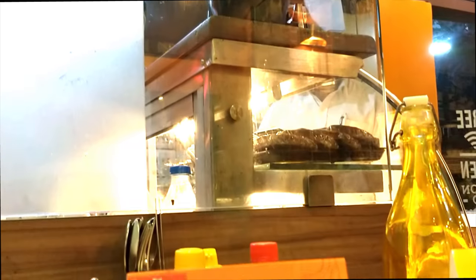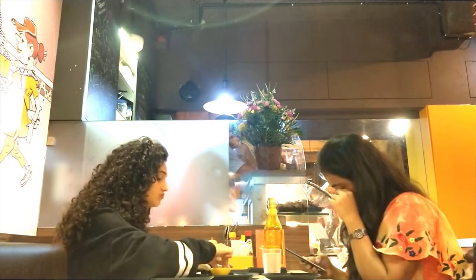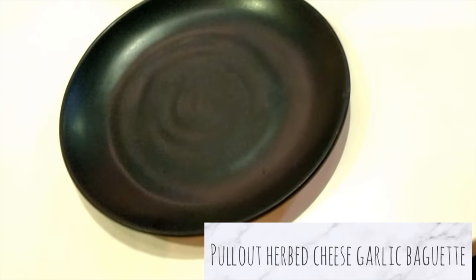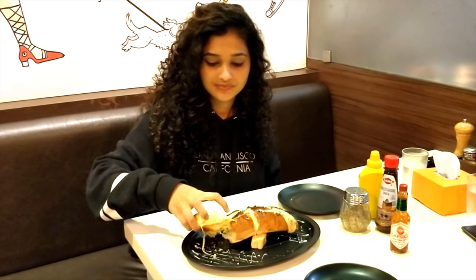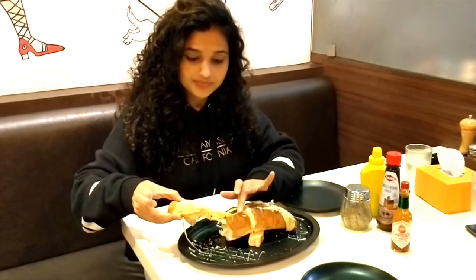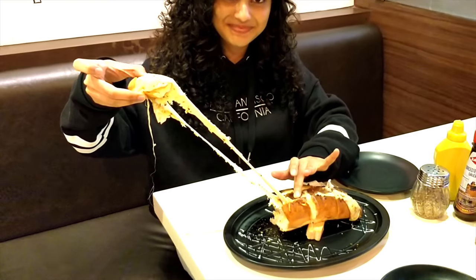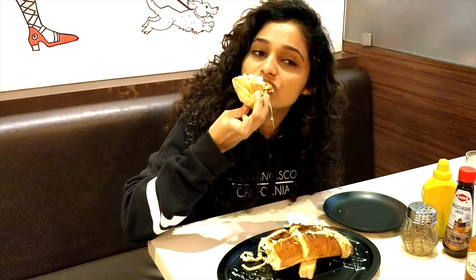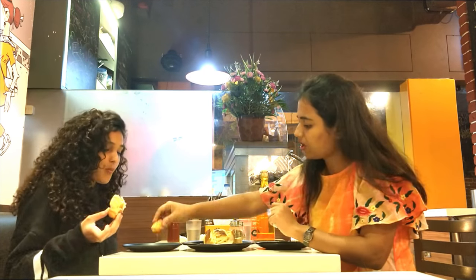Now let's talk about food. As you enter the restaurant and sit, they'll serve you with a complimentary dish, garlic bread with buttery dip. Free food, yay! For starters, we ordered pull-out herb cheese garlic baguette. And man, it was so cheesy. Presentation was good. I could taste the garlic and herbs flavor along with cheese, which is great. I would give it 4 out of 5.